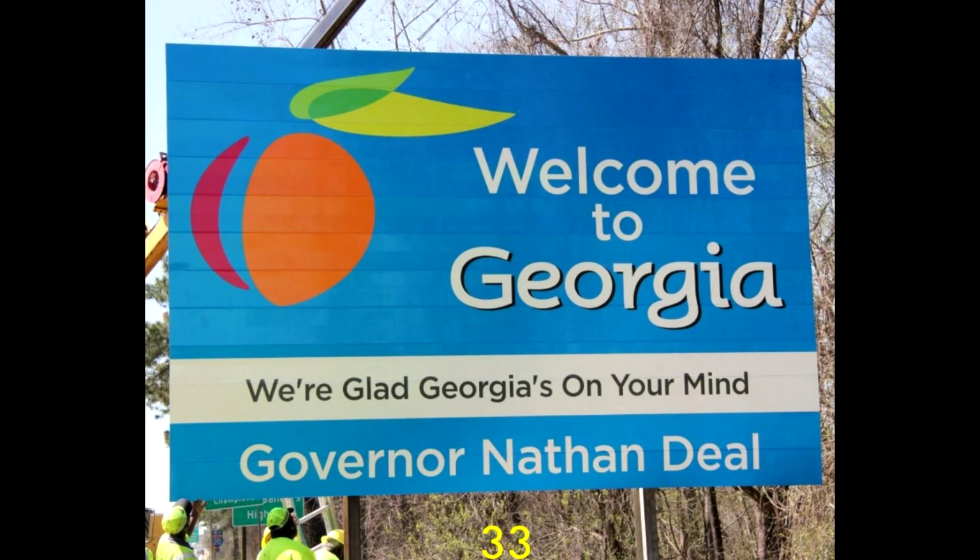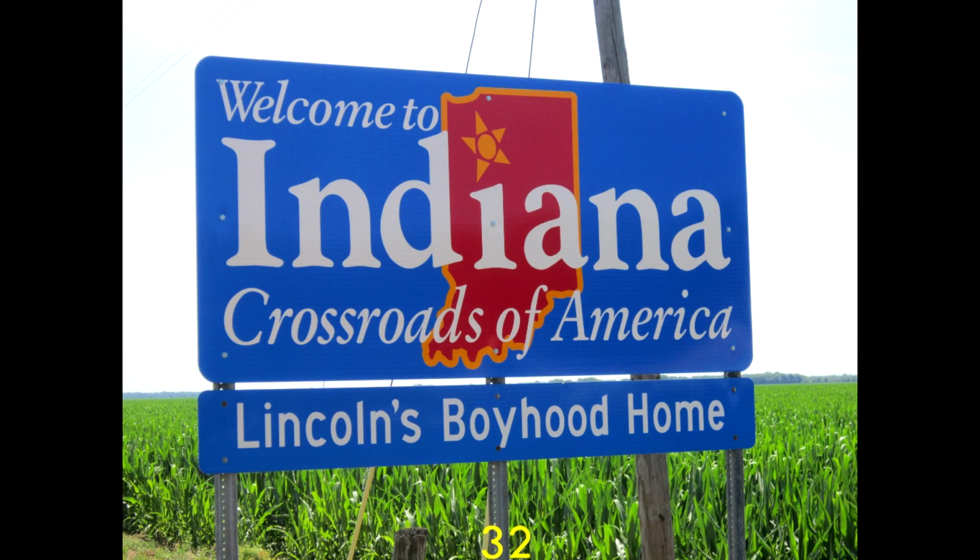It's definitely a lot better than the one they had before, but I hate it when states have to put the governor's name on the sign, especially for Georgia when the governor's name is almost as prominent as the Welcome to Georgia. Indiana used to always have a pretty good sign.